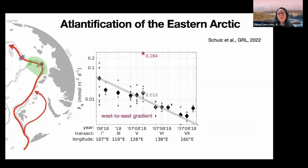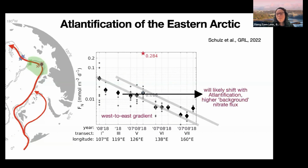And what we think is happening then, of course, if this is going to be true, if we're getting Atlantification, in a process where you get warmer and saltier conditions at the surface, reflecting better the Atlantic water properties, we suspect the background gradient may actually move to the right. So in other words, in future, along stream, we're going to get higher background nitrate fluxes in addition to the more frequent occurrence of these high mixing events.